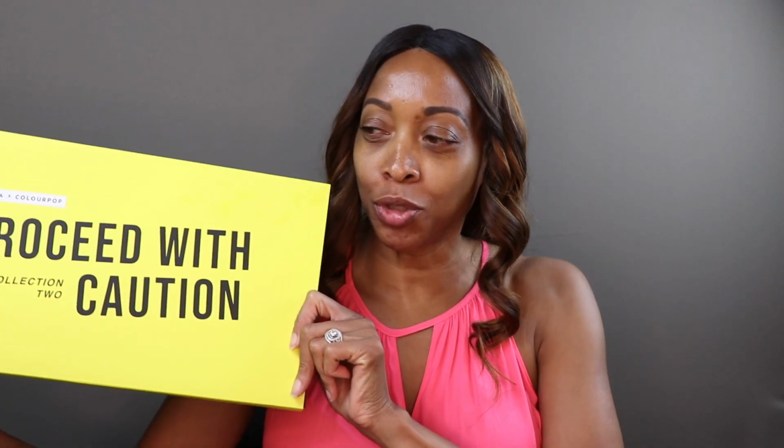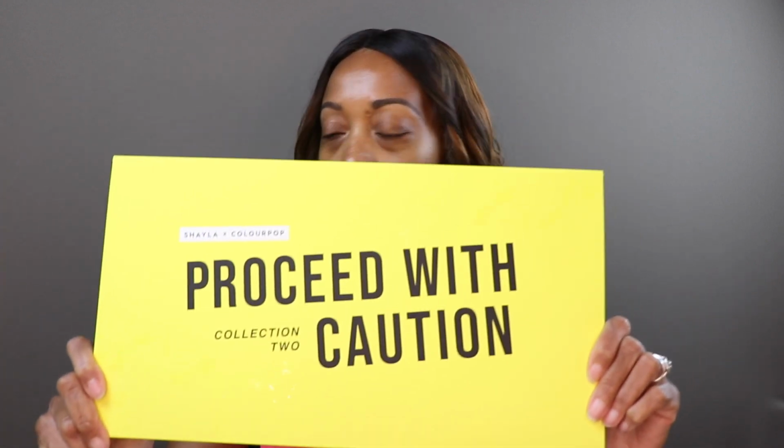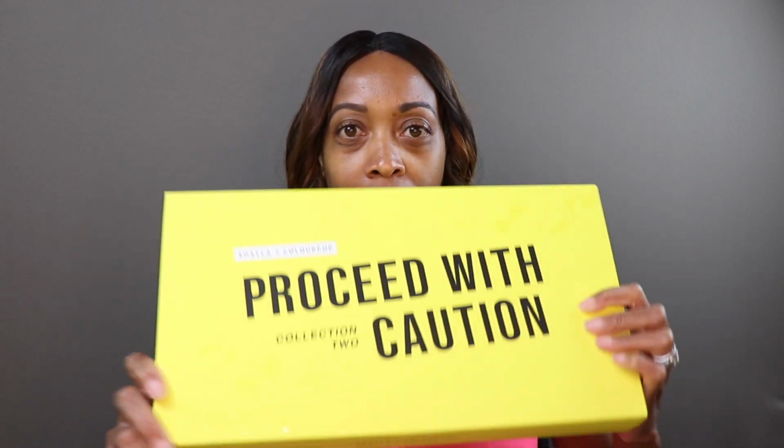But a collaboration I was looking forward to when I started seeing the promos on Instagram is Makeupshayla's round 2 with Colourpop, Proceed with Caution. I like the packaging, I like the promo that she did. So we're going to explore this today. Let's see if it's better than Perception, her first palette, which I liked and a lot of people liked as well. We'll do a comparison of the two, and I'll make my assessment from there.